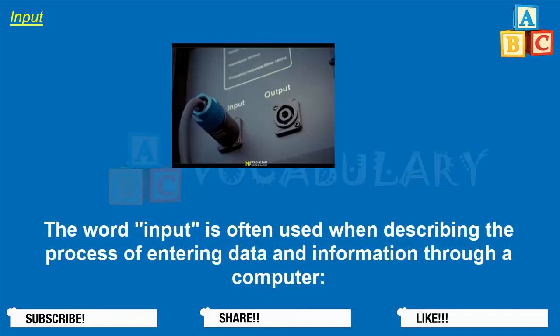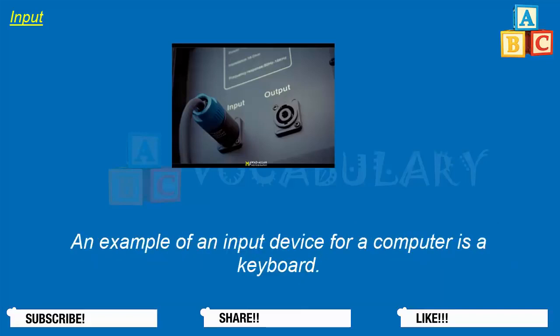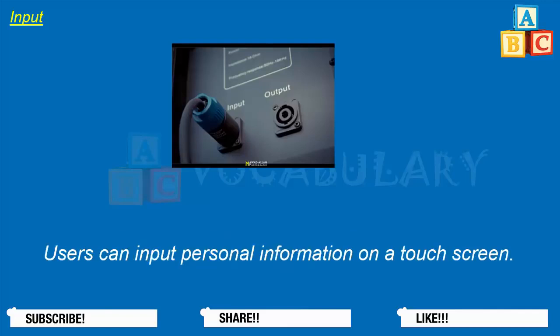The word input is often used when describing the process of entering data and information through a computer. An example of an input device for a computer is a keyboard. Users can input personal information on a touchscreen.